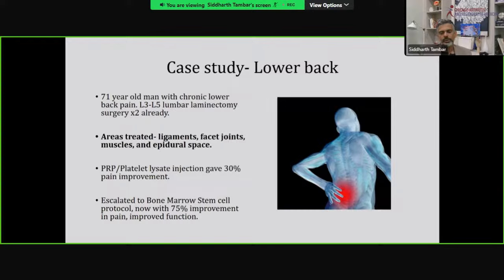This is someone who ended up first starting with platelet-rich plasma with us. We ended up treating his ligaments, facet joints, muscles, and epidural space. Again, that concept of biotensegrity and prolotherapy: treat all the structures that are involved in the functional unit. With the PRP, he had 30% pain relief. We ended up escalating to using his bone marrow stem cells, up to 75% pain relief and still doing well. Good example of where escalating treatment can be useful. Good example of where treating the whole functional unit is important. And good example of where sometimes, if you've had surgery already, you may need a stronger treatment option.